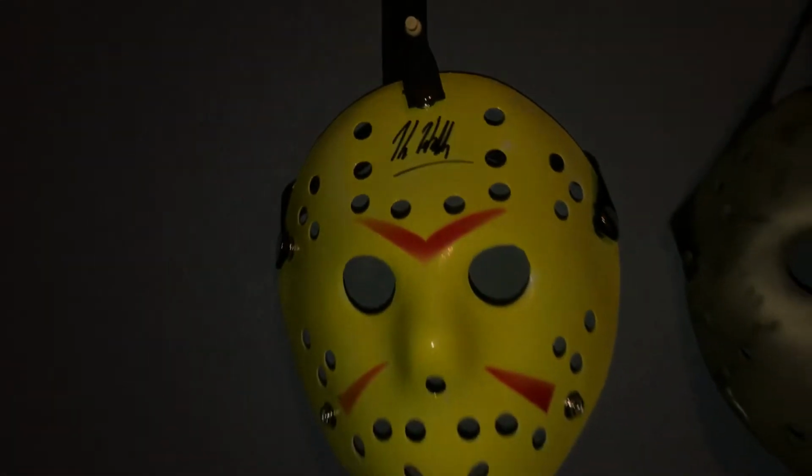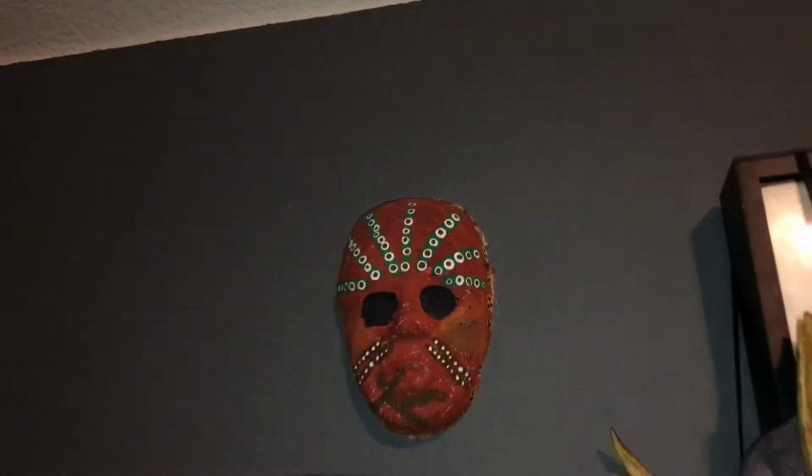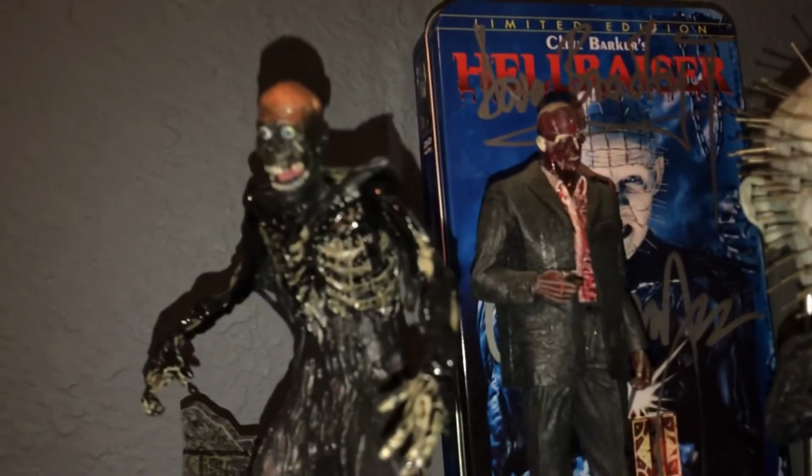Autographed Kane Hodder Jason masks. Kane Hodder played Jason quite a few times. Got that autograph. This is one my oldest daughter made for me. And over here I have some of my horror movie heroes. Well, I've got, this is the Tar Man from Return of the Living Dead.